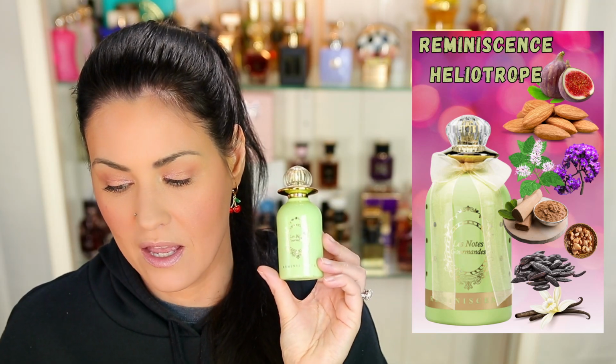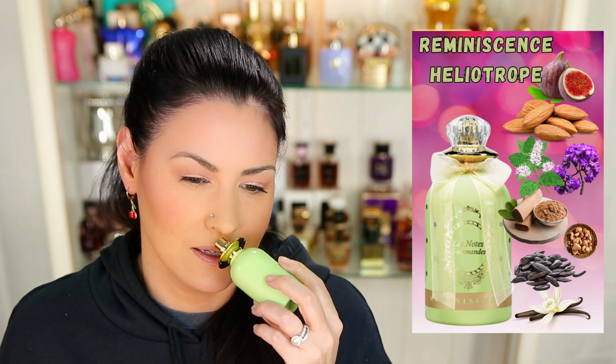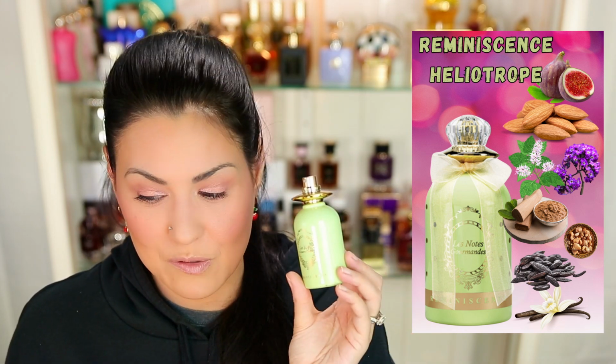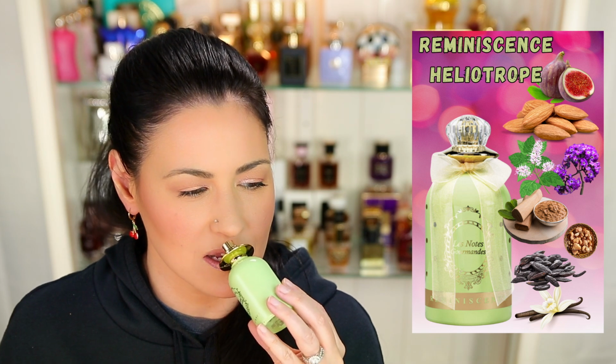This is by Reminiscence, and this is Heliotrope. This smells like almond candies, marzipan. It smells like marzipan goodness. I haven't worn this since last year because this is a very springtime perfume for me. This reminds me of spring. The bottle looks like spring, the color of the bottle, the scent reminds me of Easter. I think Easter is in March this year, so this is going to be my Easter scent for sure.